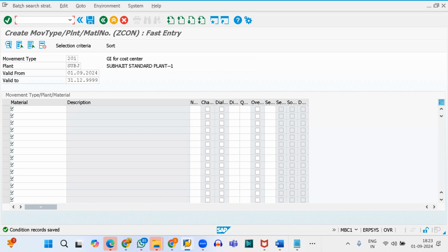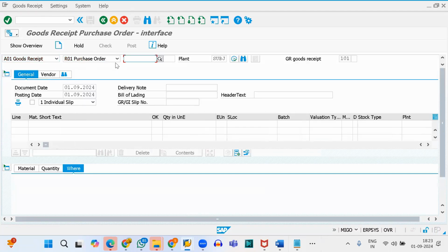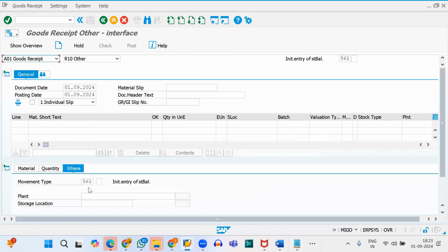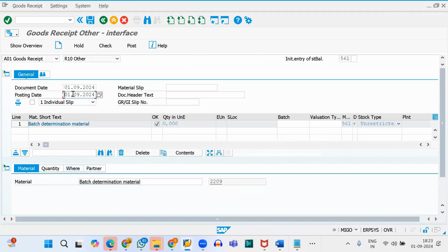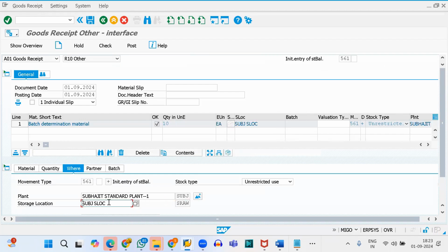Now I will start one testing. I will do some GRN by using the 561 movement type, goods received with reference to others. I'm using this product, my material master 2209, which I have just created, with batch. Suppose today, 1st of September, I will receive 10 quantity of this product in my plant, in my storage location. And here you can see the batch is coming.